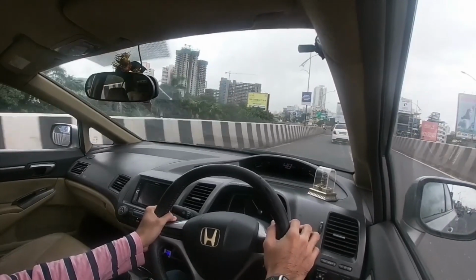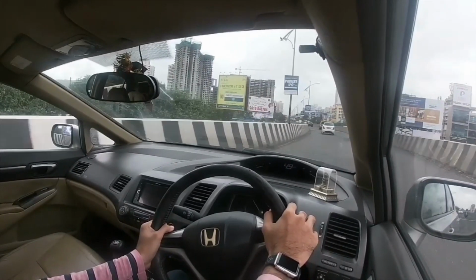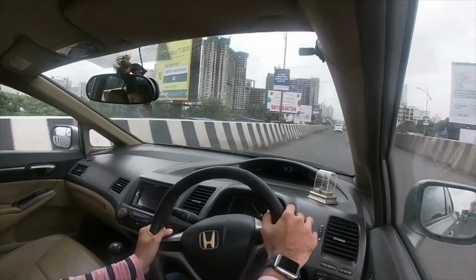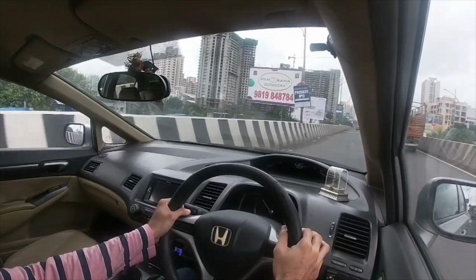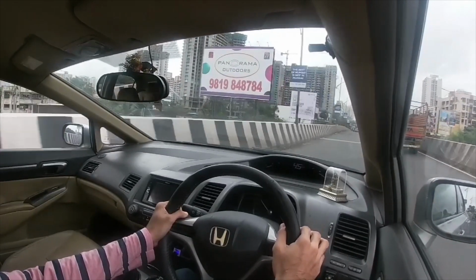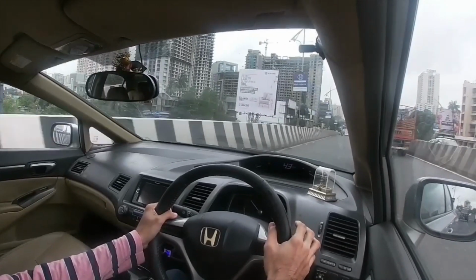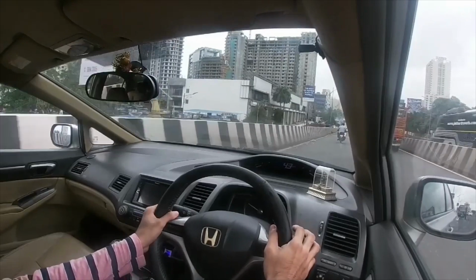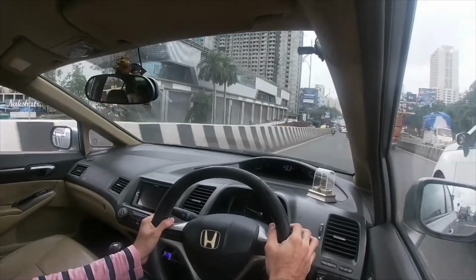But at the same time, if you are someone whose driving is mostly in the city and in a crowded location, I think you should probably check out some other small cars. You can probably check out a used Honda City, or other hatchbacks like an i20 or something of that sort, because this is a lengthy car and finding a parking space sometimes becomes a difficult task. So that is one thing which you need to keep in mind. Other things which you need to keep in mind is the low ground clearance.